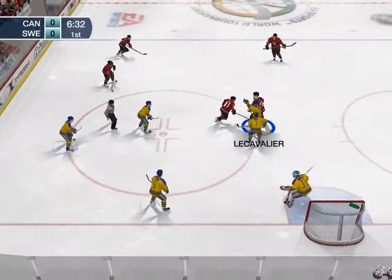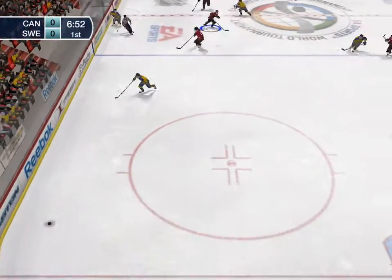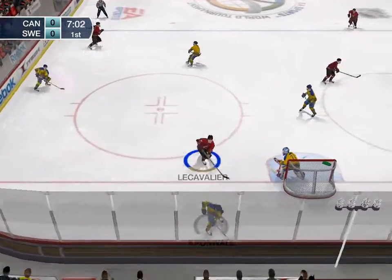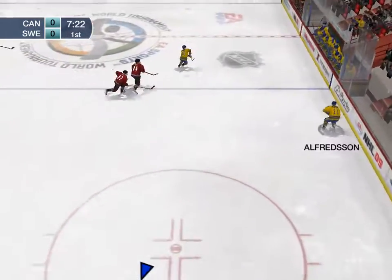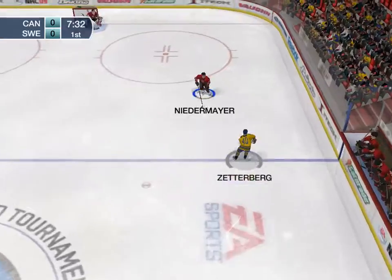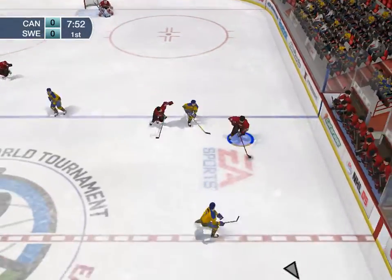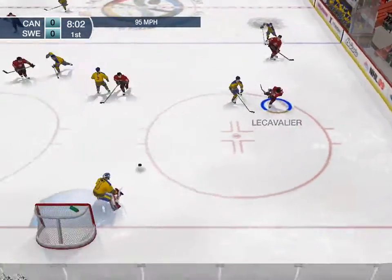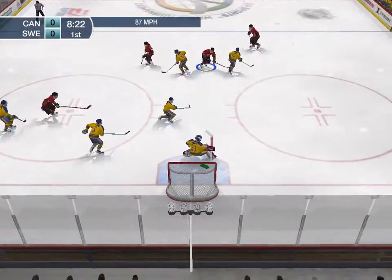The faceoff goes to Canada. They'll gather in the puck and start out. The shoot-in. From behind the net. Here's Daniel Alfredsson, looking for his first shot on net. It's 2-on-1! Now he passes it to Le Cavalier. Shoots the puck from the left. Now move!